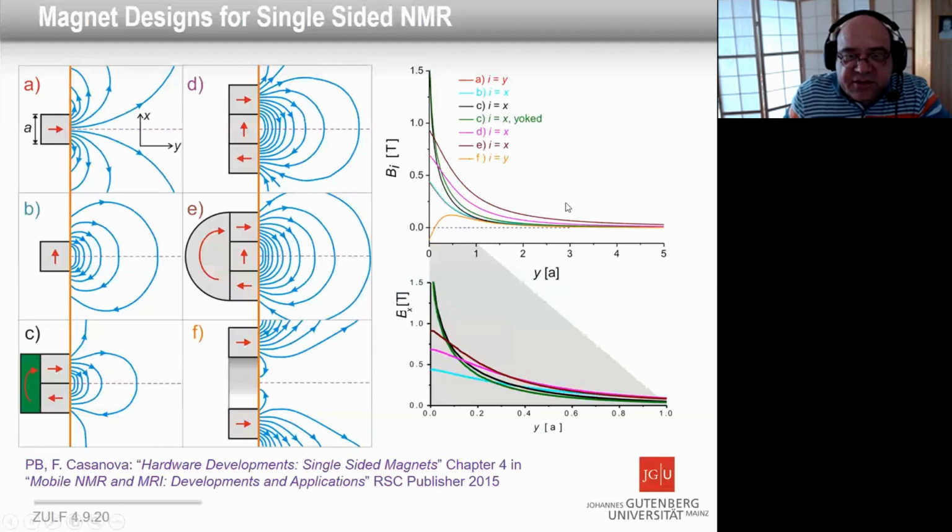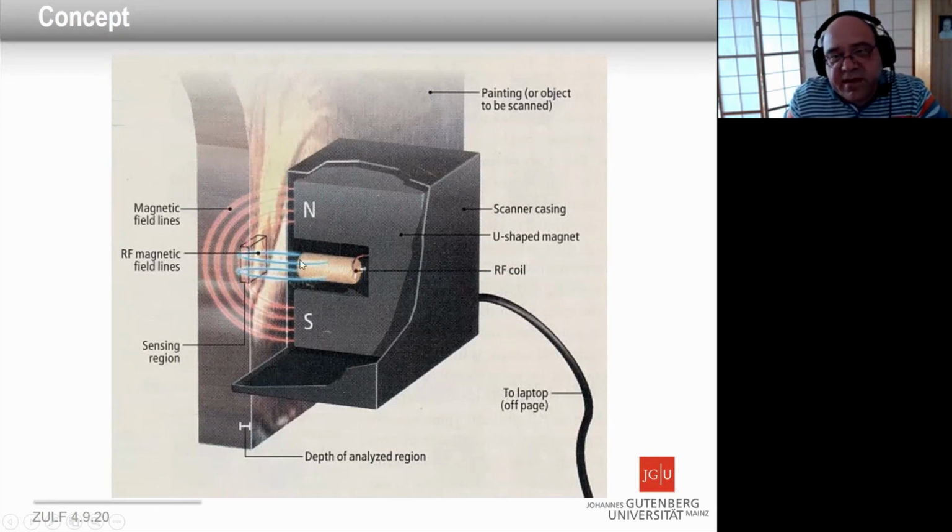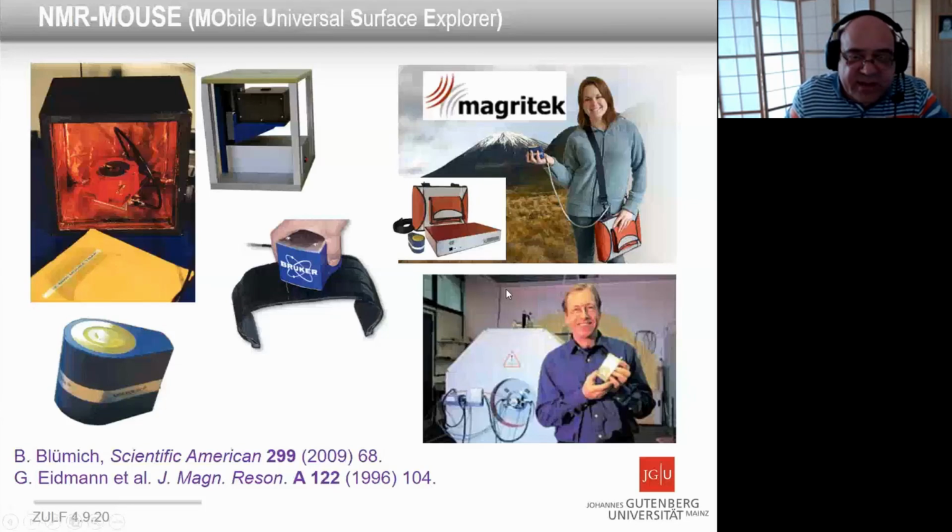So that is essentially the concept of this NMR mouse or similar devices. The idea here is that you create flux inside an object due to a strong magnet, and then you resonate a region where this flux fulfills the resonance conditions of the RF sent in by this coil here. And this gives you essentially a very thin slice, because this is such a strong gradient, which you can then move through the sample either by changing the frequency or by moving the whole sensor away from the surface. And there are various ways of doing this, and different instruments have been built.